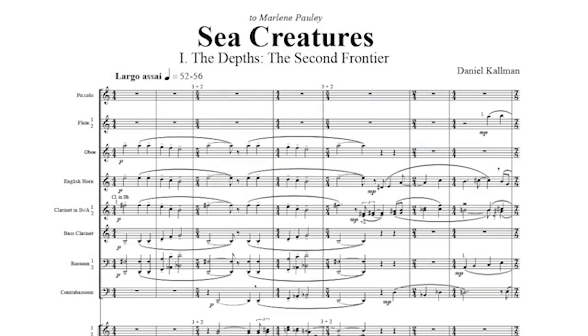And we said, absolutely, but let us do a little bit of research before we commit to it. So the first step then in deciding how the project is going to unfold is to actually listen to the music. Here's the opening to the first movement called The Depths. Can you imagine what visuals you would use to make a movie?